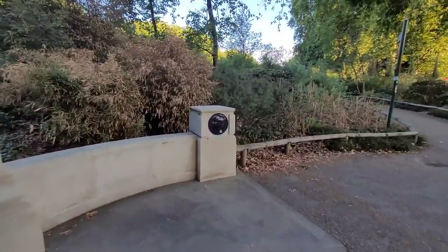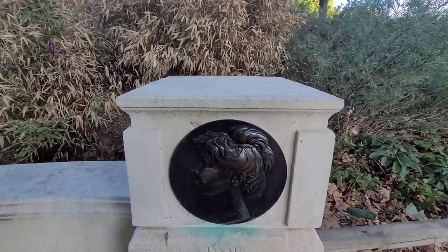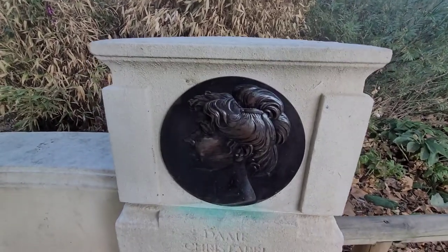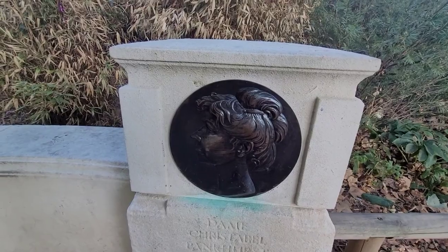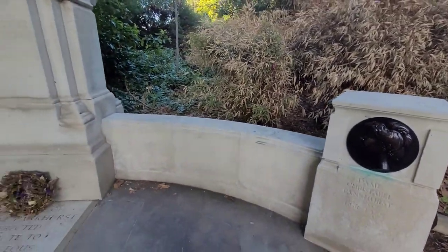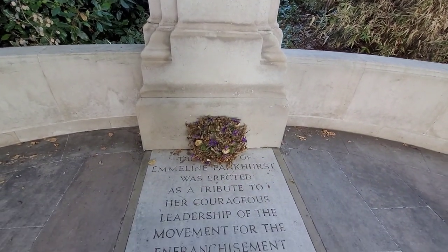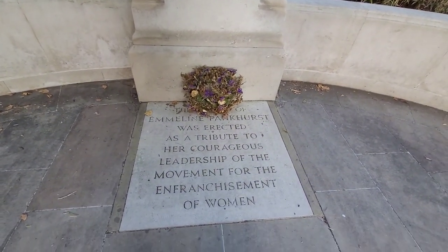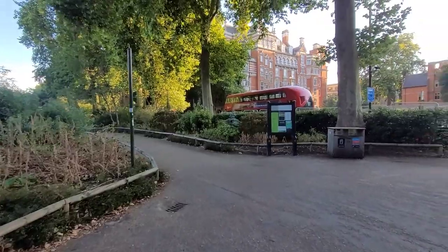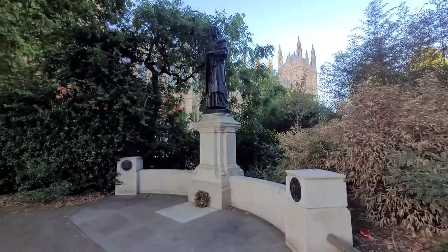And on the right hand side is a profile bust of Emmeline's daughter, fellow WSPU leader Christabel Pankhurst, who died earlier in the year these additions were made. And then here, before I exit the park, I'll take you over to some more gardens with a story to tell. I'm just going to take another photo.